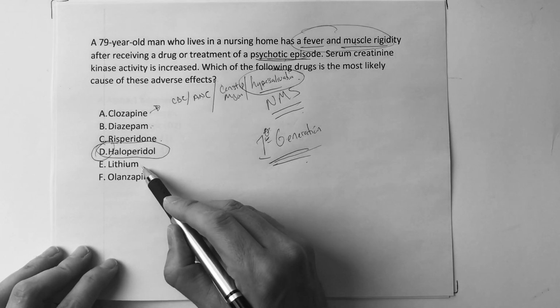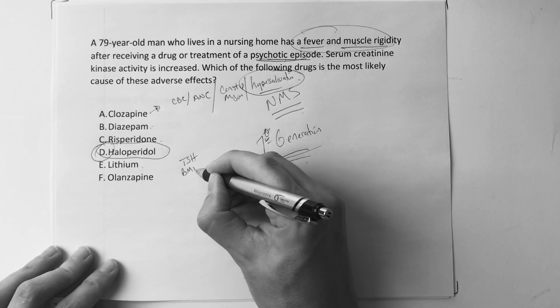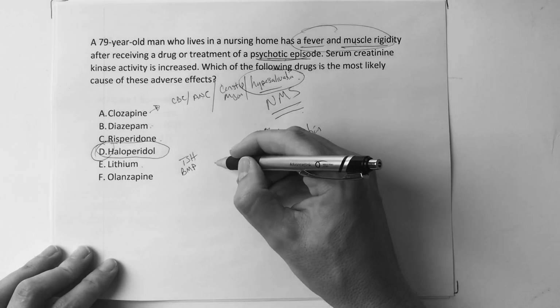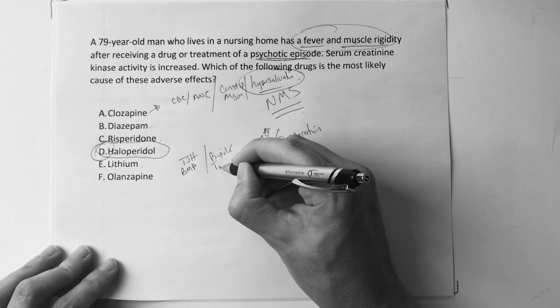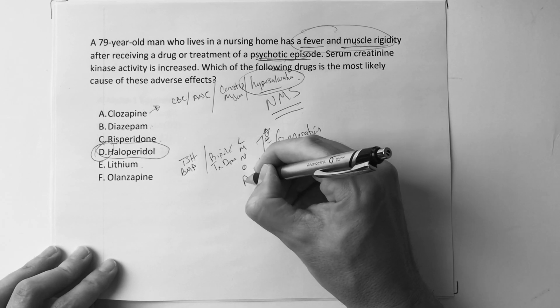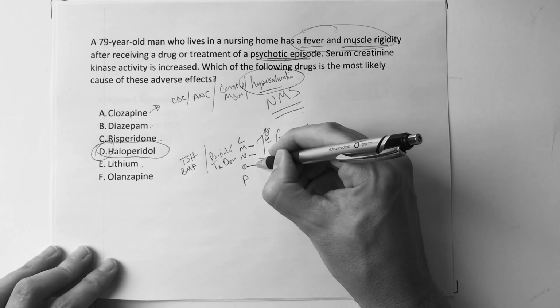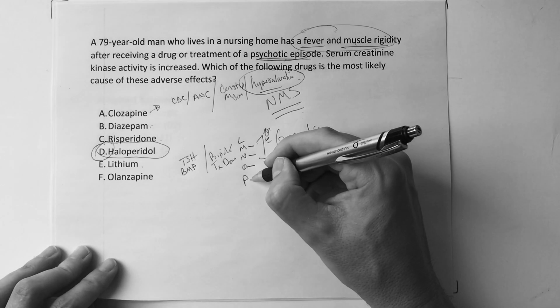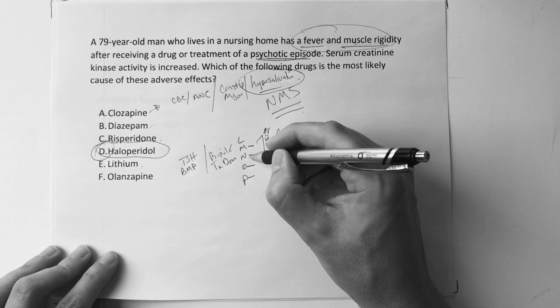Lithium, again, what labs would I do? I would do a TSH and something to check the kidneys, whether it's a BMP or maybe a comp. And then it treats what? Bipolar and treatment-resistant depression. And my side effects, LMNOP, right? Movement, which is tremor, nephrogenic diabetes insipidus, hypothyroidism, and pregnancy, right? The nephrogenic diabetes insipidus.